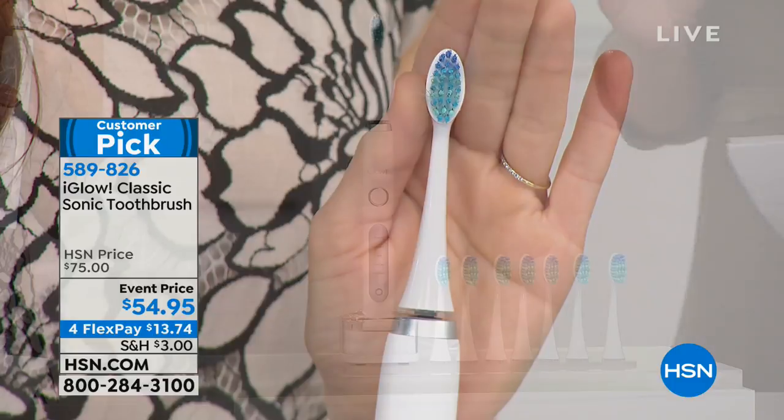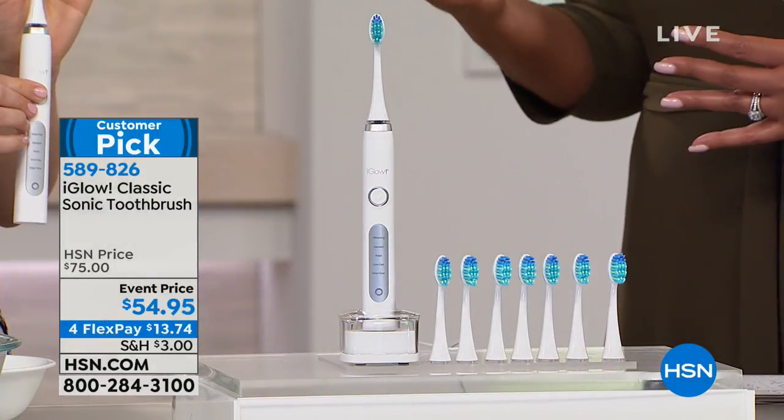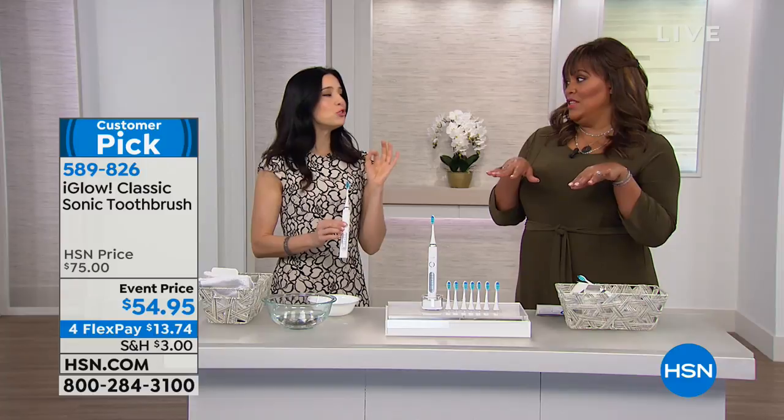It's like opening up a great Christmas present. It really is an investment in your health. Because like you said, when she talked to you about the gums, when your gums start receding, that's not a good thing. You don't get that back. So if you continue with the habits that you had, or with your manual brushes, that's only going to lead to worse. For me, once I started Sonic on a regular basis with the iGlow, my dental treatments have been much better.